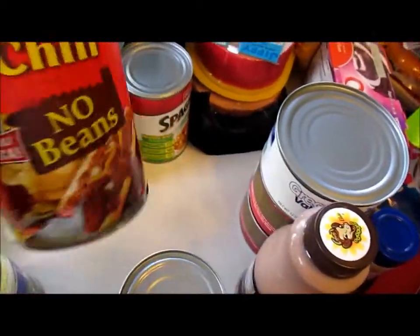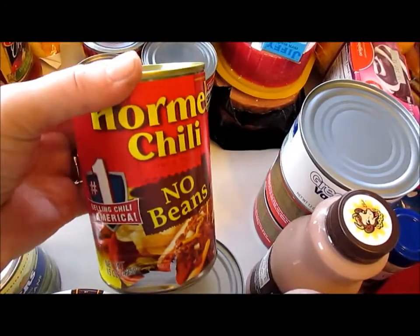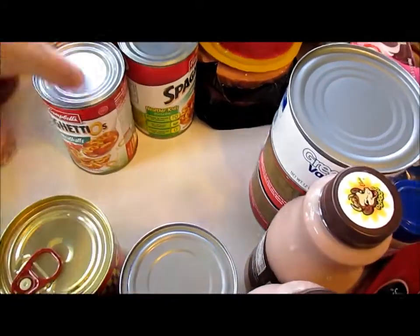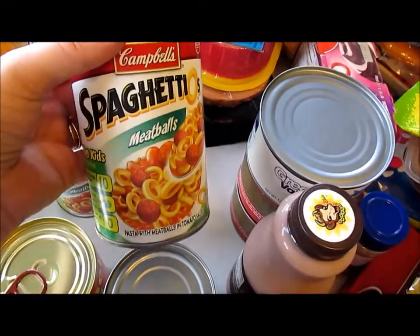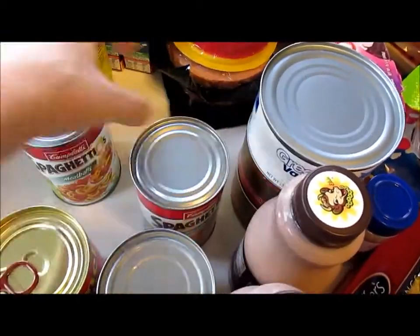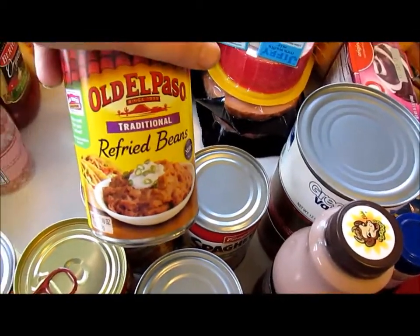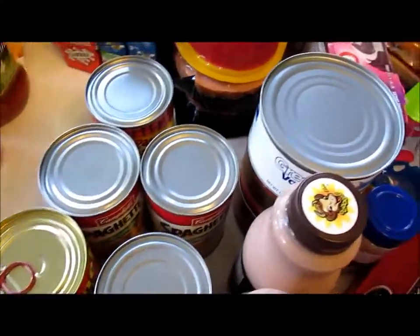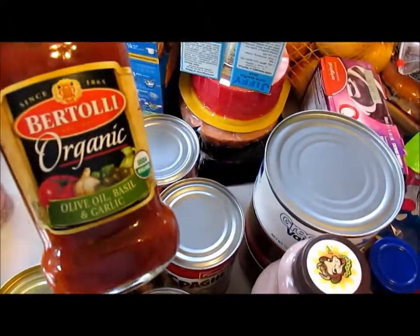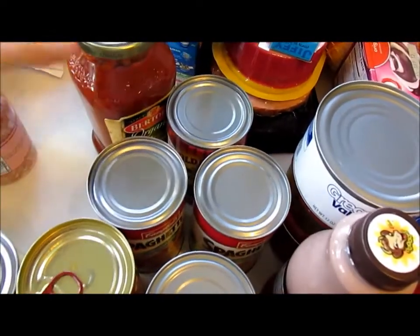In case we decide to have chili mac or chili cheese dogs, I got a can of the Hormel No Beans chili sauce. For Jackson, I got him 2 cans of SpaghettiOs with meatballs that he can eat on the weekend. For Mexican night, I got some refried beans. These are just the traditional. They have them in black bean and low fat and all that. I got some Bertolli organic olive oil, basil, and garlic pasta sauce. Love pasta and always need a sauce.